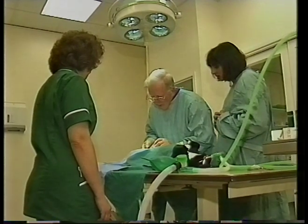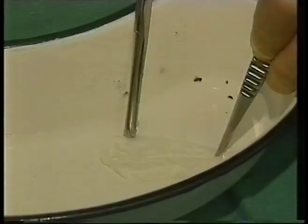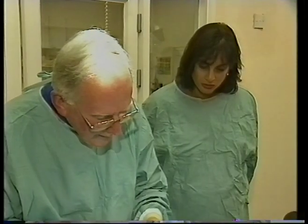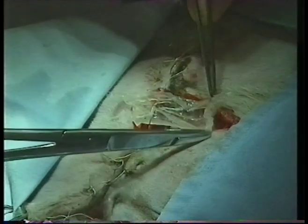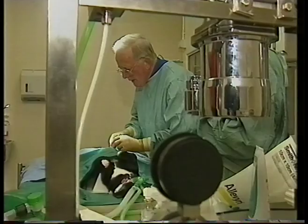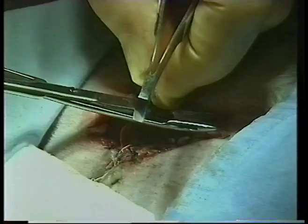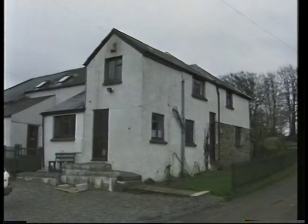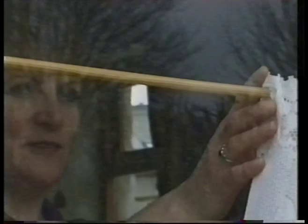Anya Sitaram joined vet David Pearson whilst he operated on Murphy using a revolutionary new membrane harvested from the intestine of a pig. The clever thing about this membrane is that its natural collagen structure and growth factors are designed to encourage tissue to grow back evenly over the whole without leaving scar tissue. Back at home after the operation, Murphy was soon making good progress.